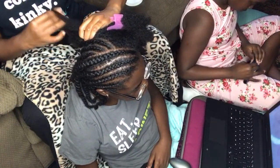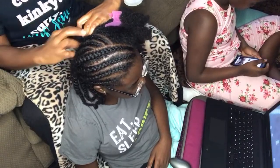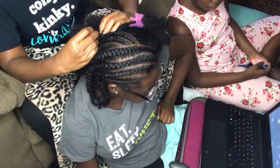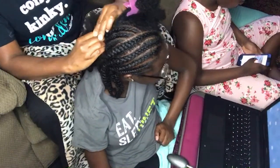Zach says, do you or anyone of your daughters have low porosity hair? My daughters don't. She has normal porosity. She has high porosity. And I have low porosity. So I'm the one that has low porosity.